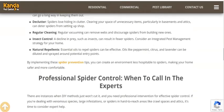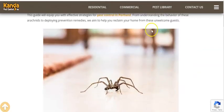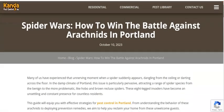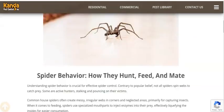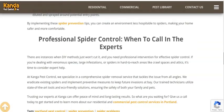It's better in terms of length. But if this is all about spiders, then I'd actually probably rather see a lot of this in the pest area, and then make this something more about spiders, and relating it to the area. So they've kind of got their idea, pest control in Portland, they've got the keyword, and they're clearly doing some internal linking. So they've got the right idea, but we're just not doing enough of everything at the moment, as I can see.